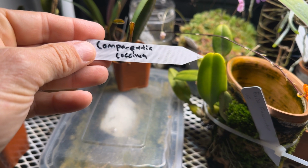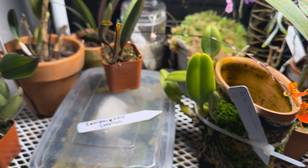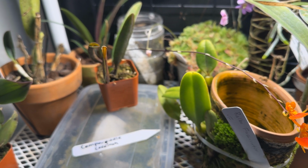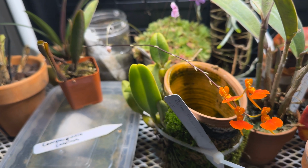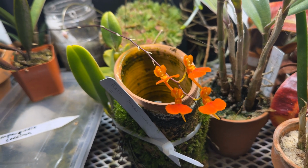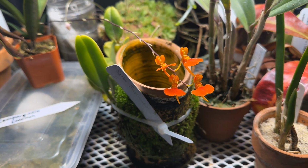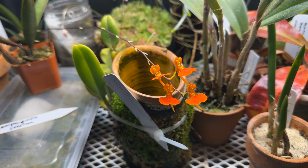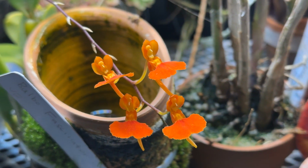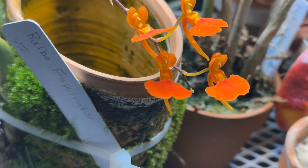All right, so I've got Comparettia coccinea, and this comes from South America. It was imported probably closer to 6 months ago, at the end of October. And this is the first time I've ever seen one of these, actually. So it's really cool. It's these brilliantly neon orange flowers with a really large lip and a cool spur there on the back, as you can see.